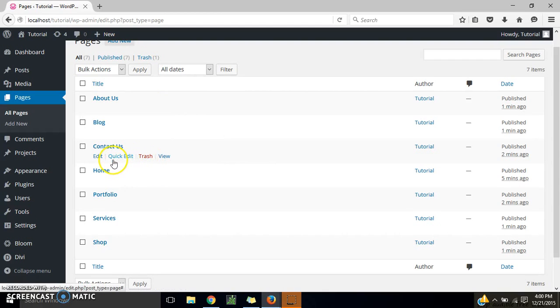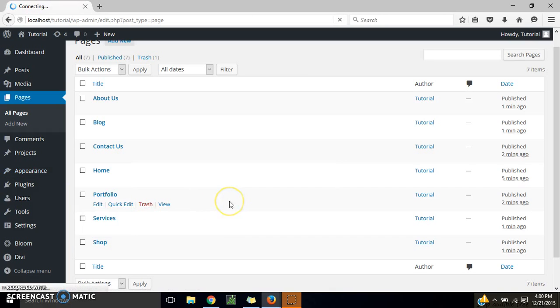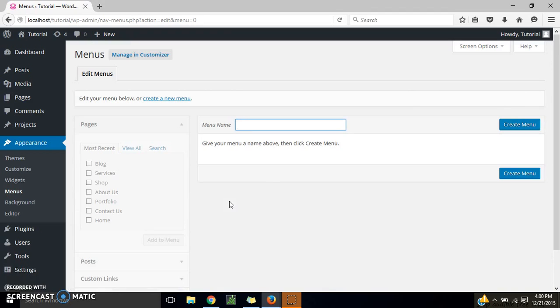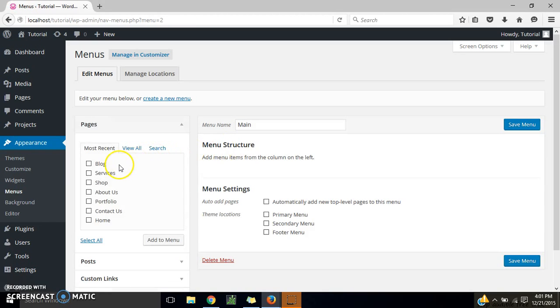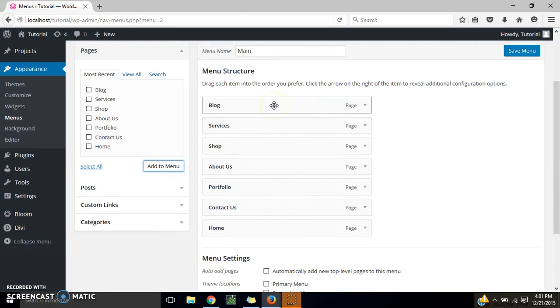So the next thing we're going to do is make the menu for the site. So we're going to go to Appearances and Menus. And now we have to create our menu, so we're just going to call it Main. Create Menu. And now to put pages on there, you just check them off here, and add to menu. And it's real simple, it's just drag and drop to readjust them.